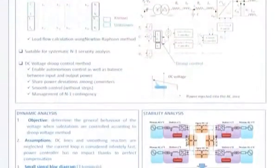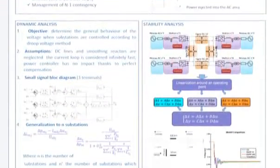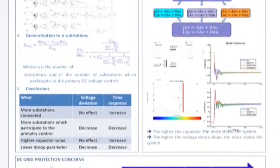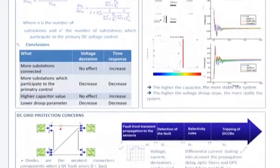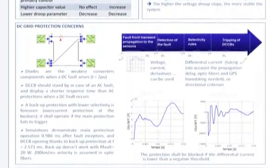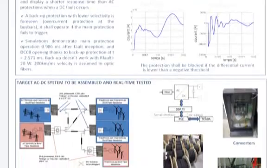So this year, really, the important milestones have been the complete report, which we've delivered on the protections of the system, and also the economic analysis. Towards the end of this year, we will be able to demonstrate the DC circuit breaker, and that will be a big milestone for the project.